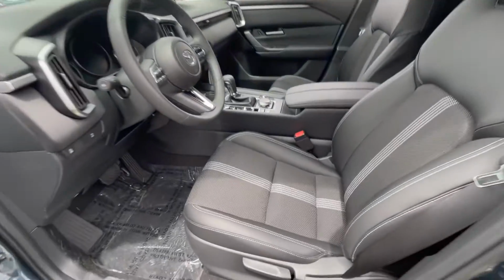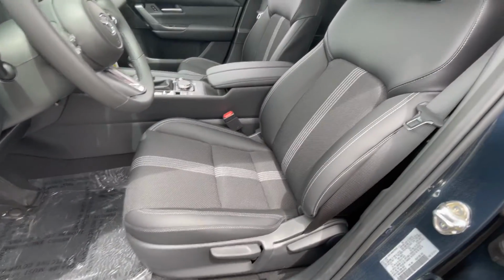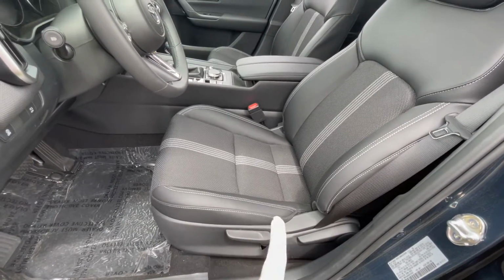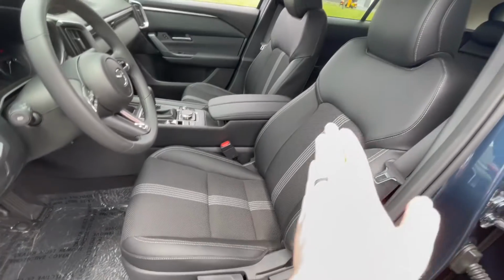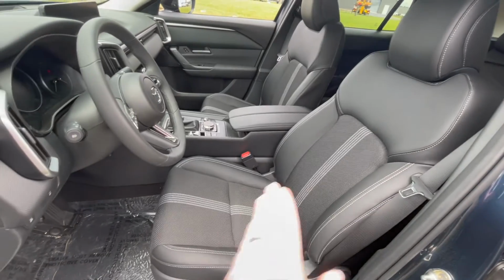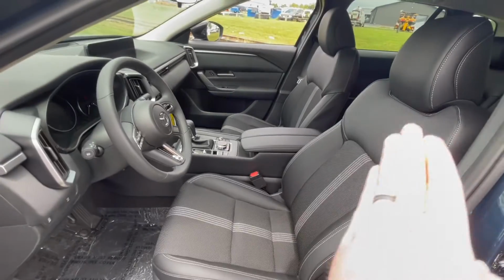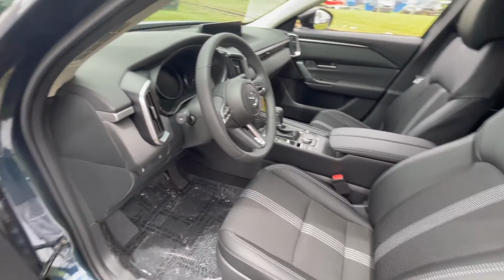Now, coming over to the seats. Again, this is where I said the CX-5 would shine versus the CX-50 here on this base trim. You have manual adjusting seats here in the CX-50. You still have that nice leatherette finish on the outside. Really nice aggressive cloth on the inside of the seat there. A good design, really nice posture here in the CX-50.